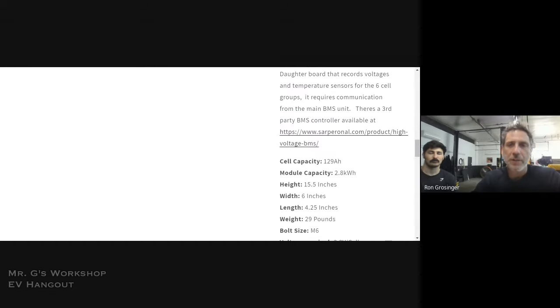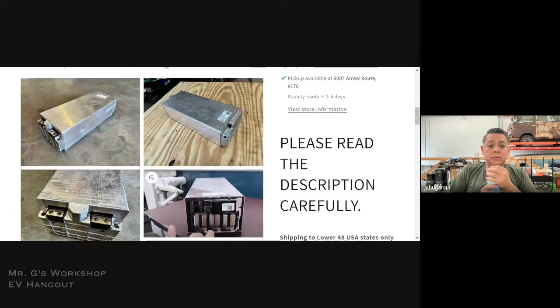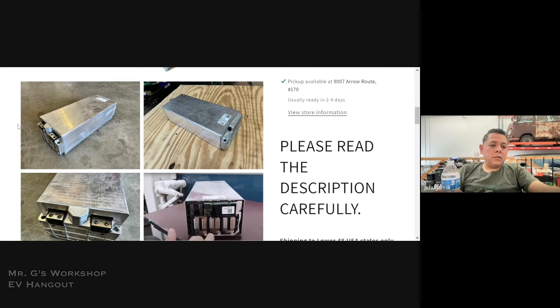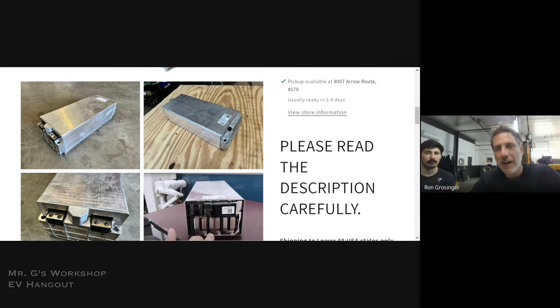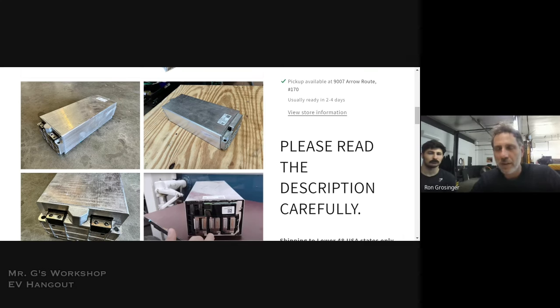Okay, I got a dumb question. So the battery looks really in good shape. Does it come out of failed production, or does it come out of crash cars? So I understand the crash car, that's not a bad thing because it's still inside the box, just like a Tesla. But where does it come from?